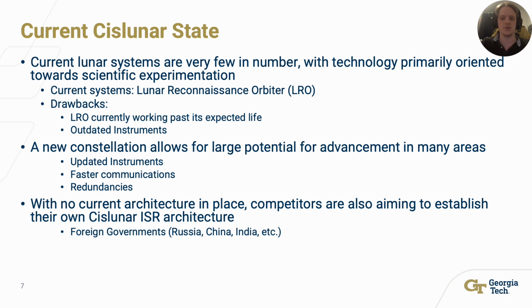By implementing our new mega constellation architecture, we can create large scale advancements in many areas, such as updated instruments, faster communications, and redundancies instead of a single lunar orbiter. It is crucial that we take the opportunity to begin advancing this system now, as many competing countries are eager to be the first.